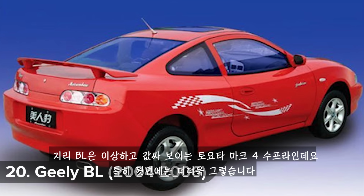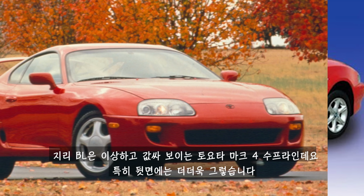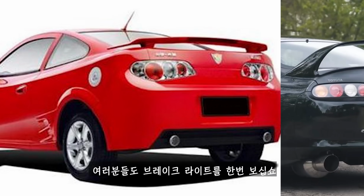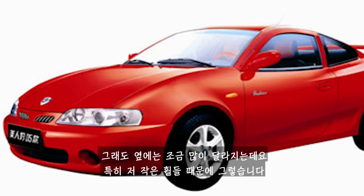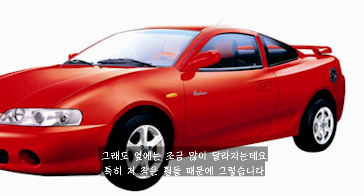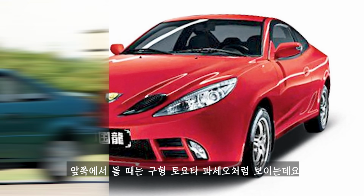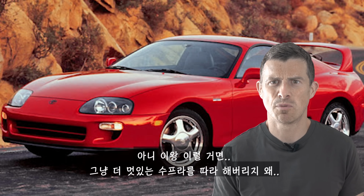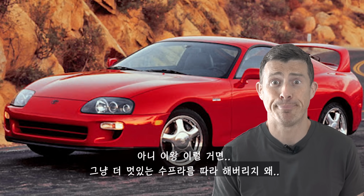The Gali BL is a weird cheapskate copy of the Toyota Mark IV Supra. Well, it definitely is from the rear end anyway. I mean, just check out those brake lights. Things do get a little less fast and furious around the side though, especially with those tiny wheels. At the front, it starts to look a bit more like an old Toyota Paso, and it's what makes you wonder why they just didn't copy the whole of the Supra's design, as that's a much better looking car.